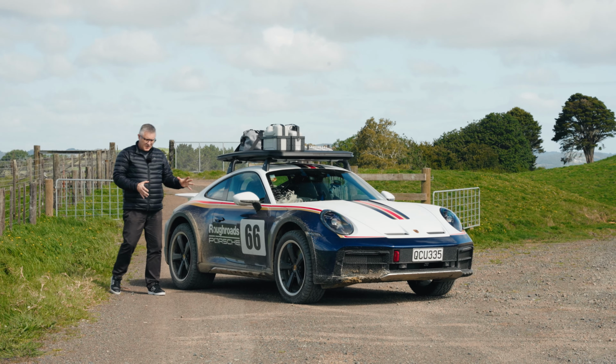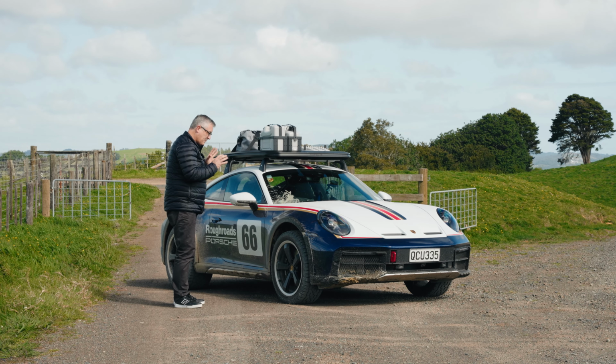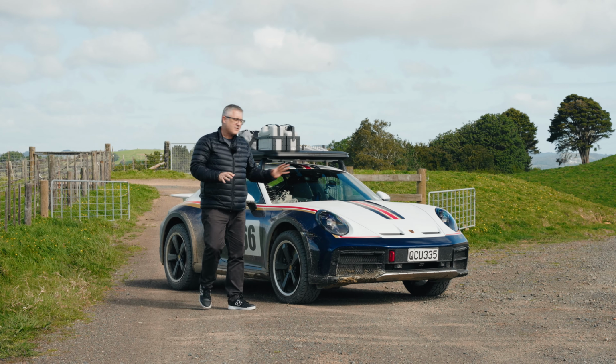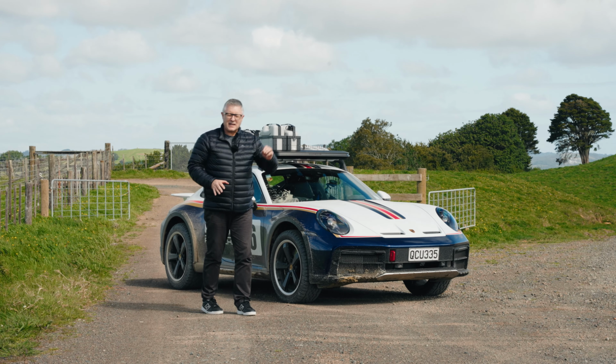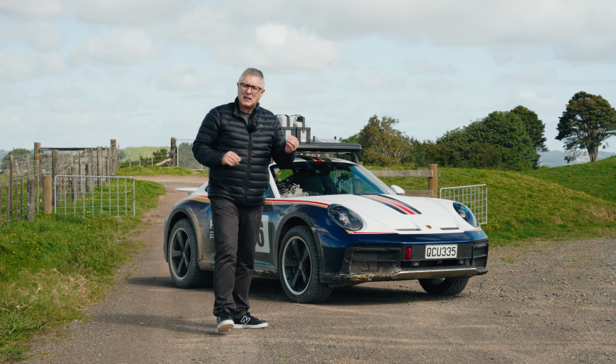You know what, forget the history and rarity. The Dakar is actually something else. Well, for starters, I reckon it's the most practical everyday 911 yet, at least for two people. But something else. It is without a doubt the most fun. Good, clean fun.